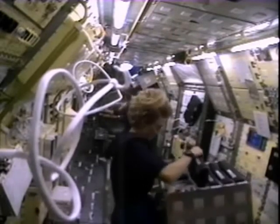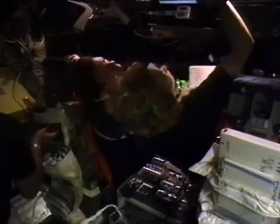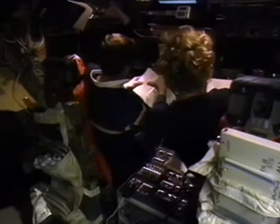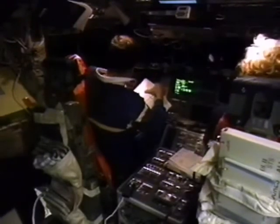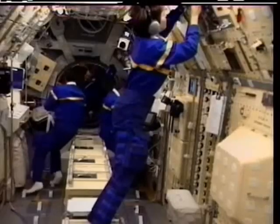This is Susan packing up some of the equipment back in the Spacelab module. We do a little bit of packing as we get to the second to the last day, and then Jim and Susan check out the orbiter systems with Mike's help to make sure that the jets are working and the aerodynamic services will function properly so we can get safely back home.